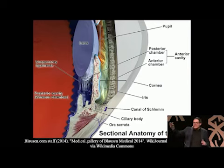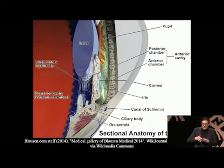So you have another feedback loop so that it produces just the right amount of fluid to nourish the cells, but if the pressure gets too high, the canal will then remove the fluid to always maintain the right pressure. So you have multiple feedback systems in place to keep this thing functioning properly.